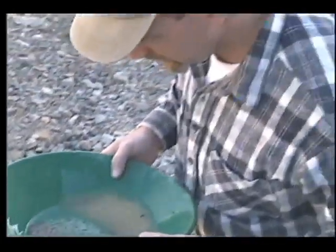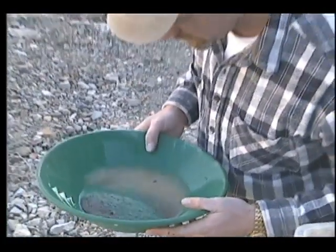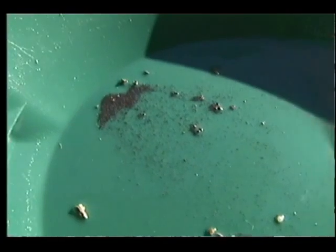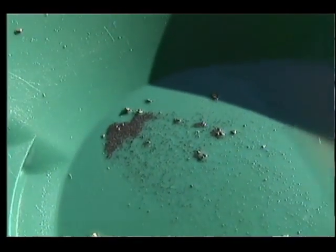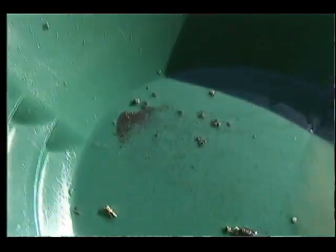A lot more black sand. Some lead. Some color. There's a little bit of gold in there. I see probably about a dozen flakes, something around that area.